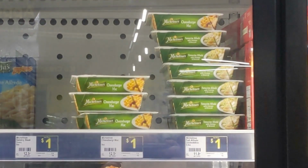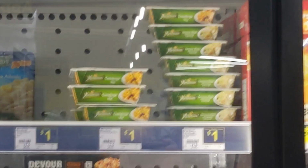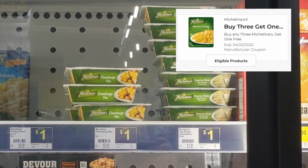You can also pick up 4 of the Michelina's dinners. These are $1 a piece, so that'll run you $4, but they are buy 3, get 1 free with a digital coupon, so one of those will be absolutely free.